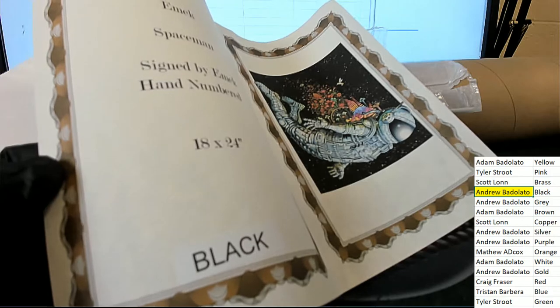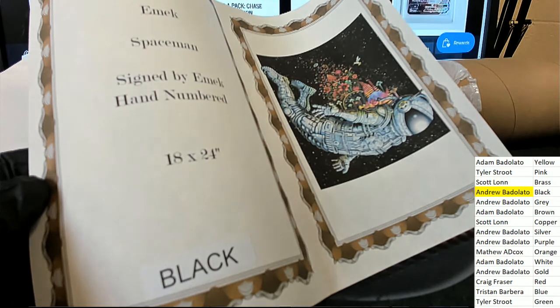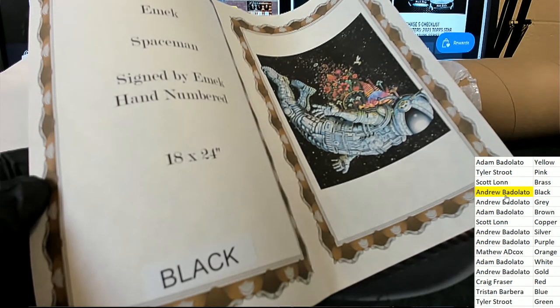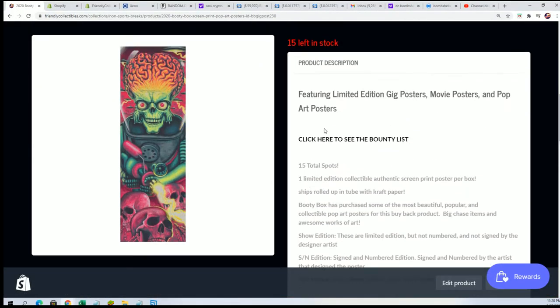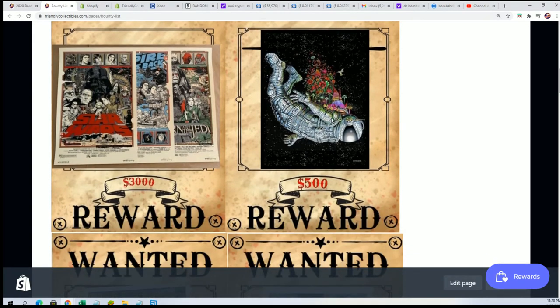This is a big hit. I'm pretty sure this is a bounty. Let's check it out. Bounty type hit here, like $500 or something. I mean, I don't know for sure, so just bear with me. I'm looking right now. It's 18 by 24, and the bounties are listed right here. Emmick Spaceman. I mean, that certainly looks like it, right? So, yeah, I would assume that's a bounty hit.